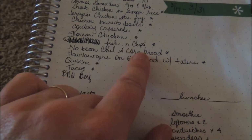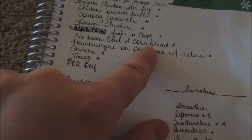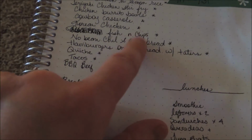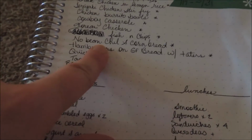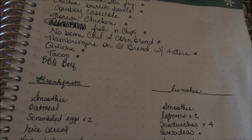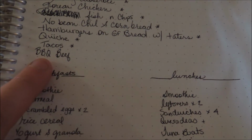Fish and chips, we've got some fish to use up. No bean chili and cornbread, and I forgot to get the corn mix. I'm going to have to go back to the store this week and get some cornbread mix. But the no bean chili is just, you know, what it sounds like. Let's see, and then we've got hamburgers on gluten-free bread with sweet taters, a quiche, some tacos, and barbecue beef.